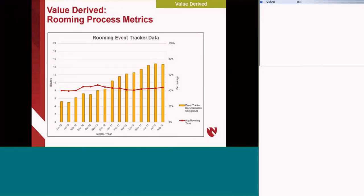So from the metrics, we really wanted to see, one of the main concerns that we had from both providers and our rooming staff was that the additional work for the rooming staff was going to provide longer clinic visits, and it was going to take longer for the patients to be prepped before the provider could go in the room. So as part of our data evaluation, we not only documented how compliant we were with required documentation items, but how long it took to do that rooming process.